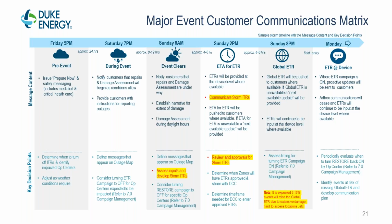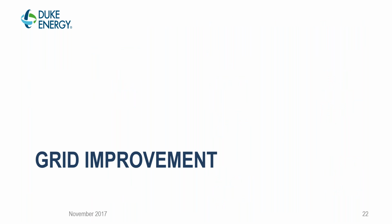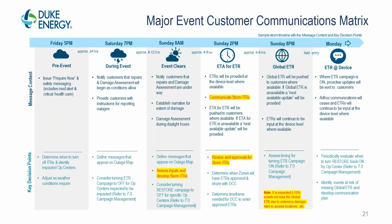So Katie, that's the first half or so of this presentation, a little bit more than half. But it's a good opportunity now if we just want to open it up for any questions about the actual restoration process before I talk a little bit about some of the work we're doing in the resiliency space.